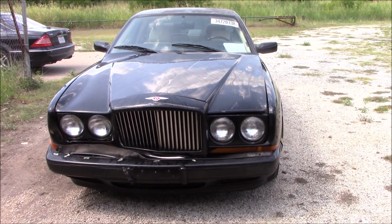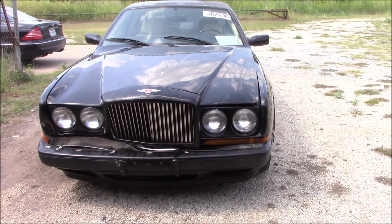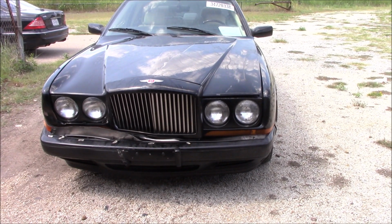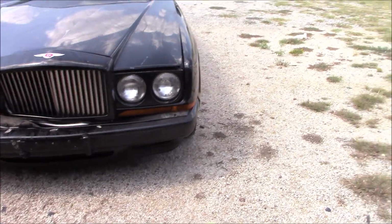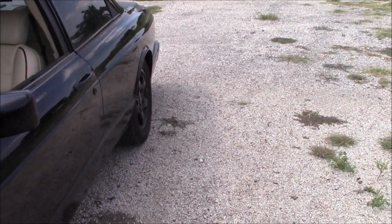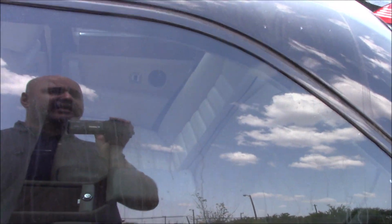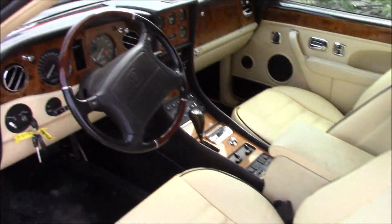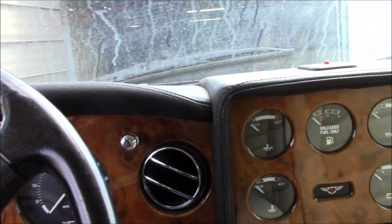But if he thinks he can fix that one behind me, then I don't see any problems with him fixing this one. And I think it'll be a hell of a car. So let's go for a quick drive. I'm not going to go for a very long one. It's Texas here, and it's August the 2nd, but the weather is amazing. I'm actually feeling a cool breeze, which is great.